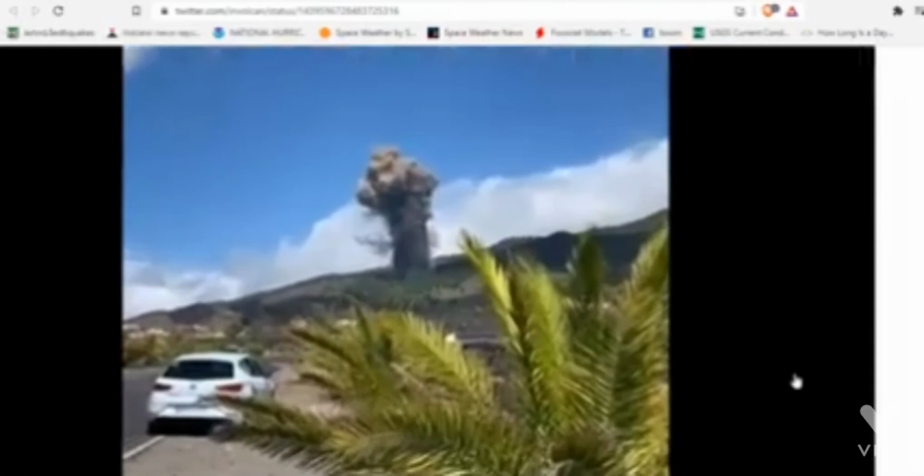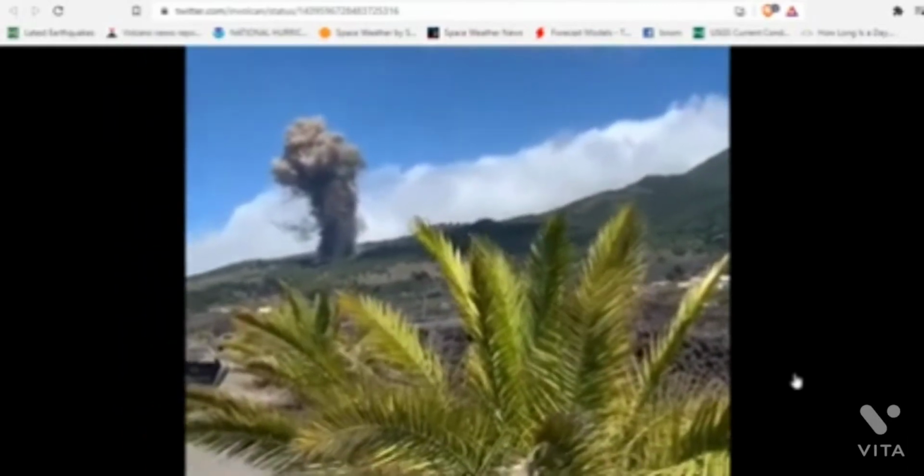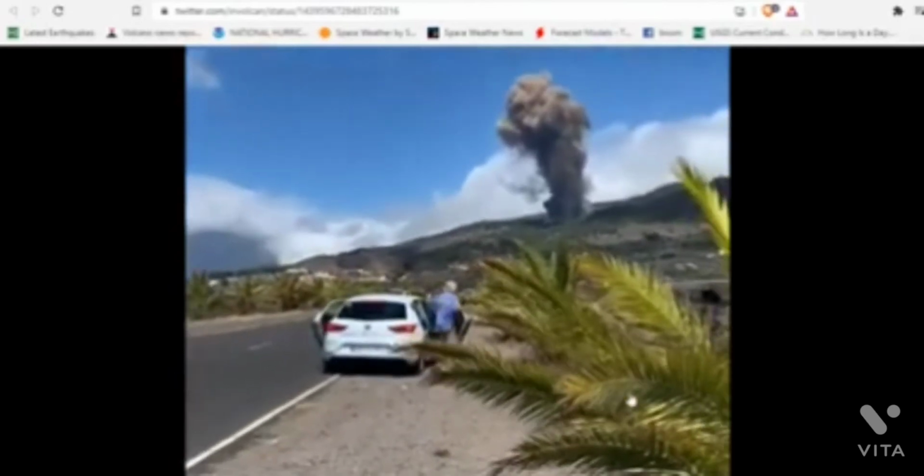Chicos, acaba de entrar en erupción. No me lo puedo creer. Llama a Claudia. Llama. Mierda, grábalo.